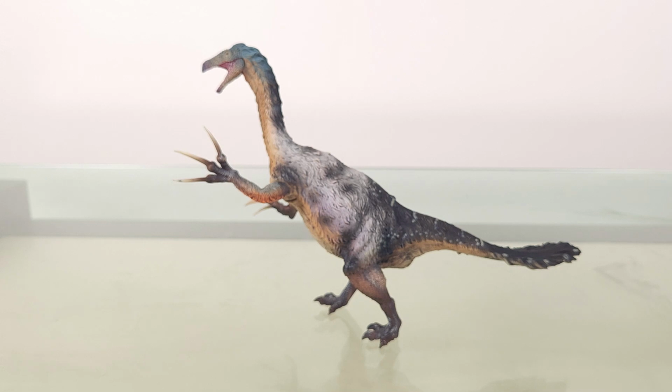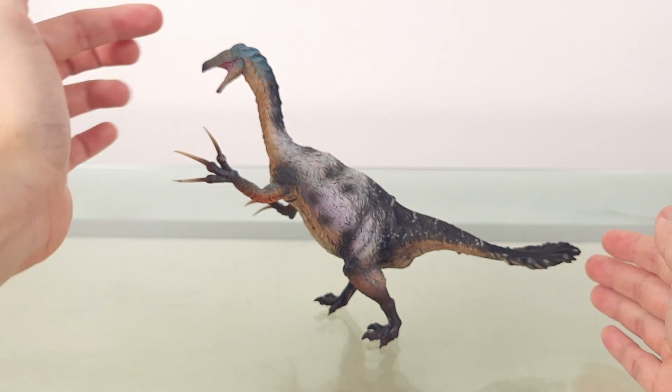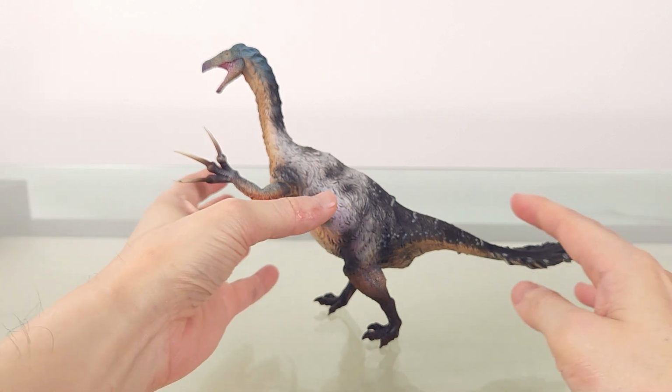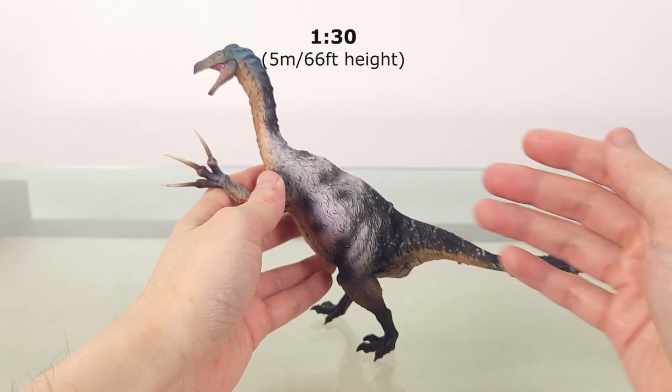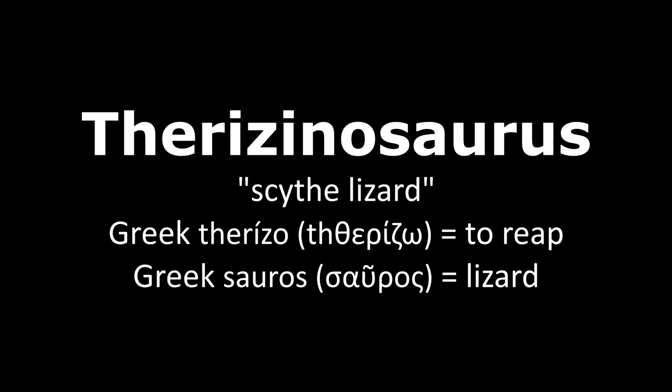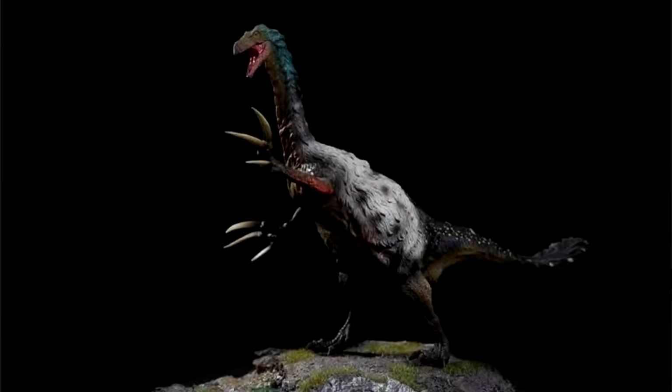Therizinosaurus has been estimated to reach 9 to 10 meters, 30 to 33 feet long, and 4 to 5 meters, 13 to 16 feet tall. At a length of 25 centimeters or 10 inches and a height of 17 centimeters or 6.7 inches, that makes this model 1 to 30th scale. Therizinosaurus means scythe lizard and derives from the Greek therizo, meaning to reap, and sauros, which you know by now means lizard. There are 2 color variants, this and this.